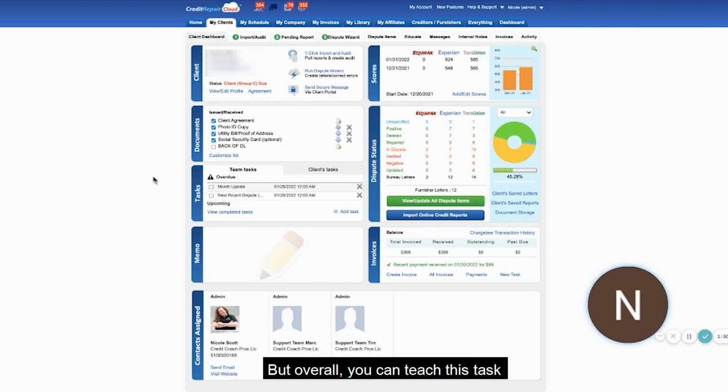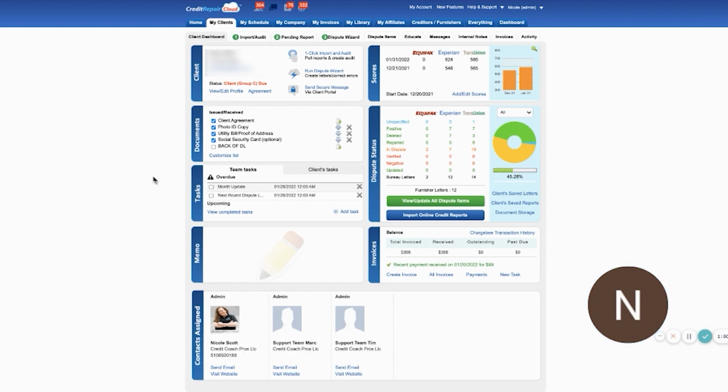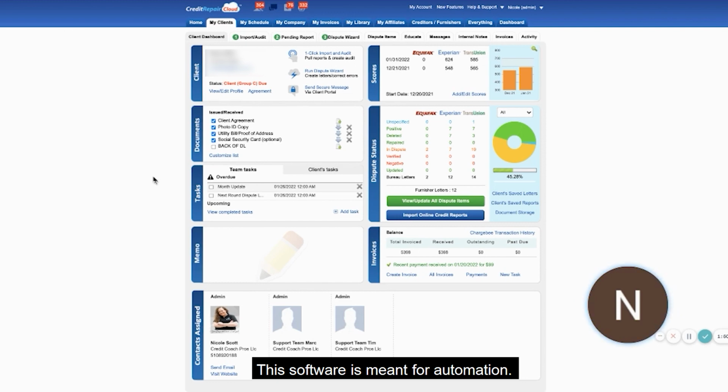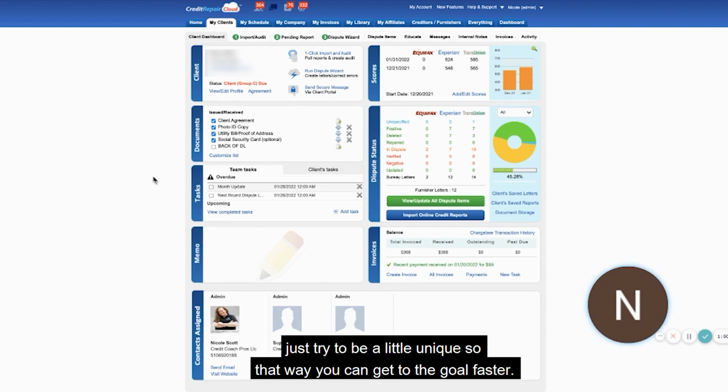But overall, you can teach this task to somebody else who can duplicate exactly what you have set up in your software. This software is meant for automation. It's meant for you to set up a system that works and that can be easily duplicated for others. Obviously, the same system has worked for years. Don't try to reinvent the wheel. Just try to be a little unique so that you can get to the goal faster.